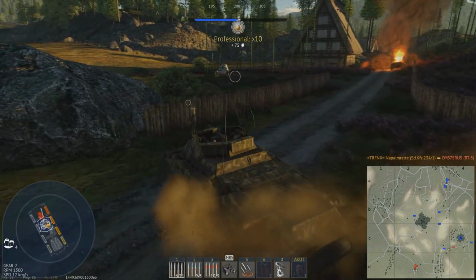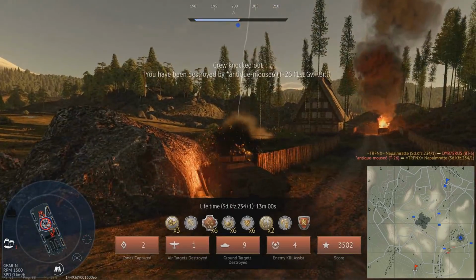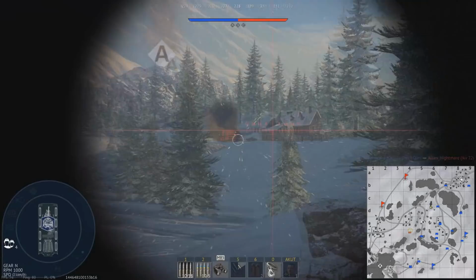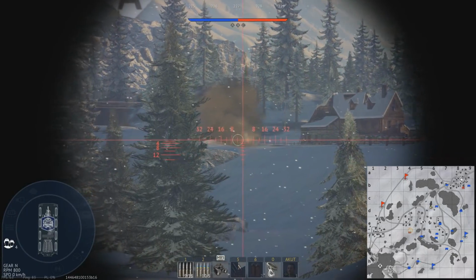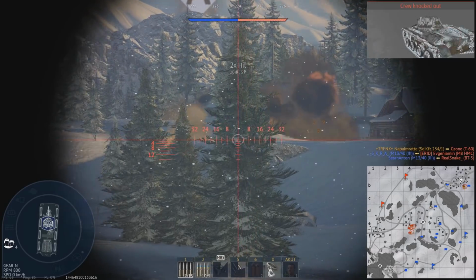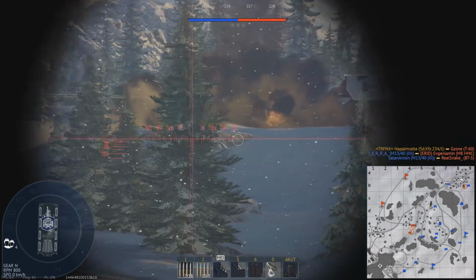210 horsepower for an 11.5 ton tank. That is pretty good. Horsepower to ton ratio is just under 20, but the maximum speed is 90 kilometers per hour on a paved road. And that is just simply disgustingly fast for this battle rating.